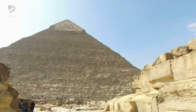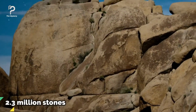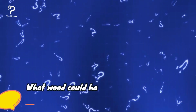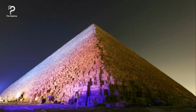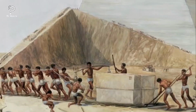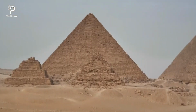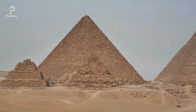Another astounding fact is that the Great Pyramid of Giza is made of 2.3 million stones, each weighing 2.5 to 15 tons. What could have withstood that weight, assuming it was done solely by human labor? The workers would have to lay a block down every 2.5 minutes. The calculations show that the task was unachievable, which led a great number of researchers to believe that the pyramids were built by a more advanced society, one we know almost nothing about.